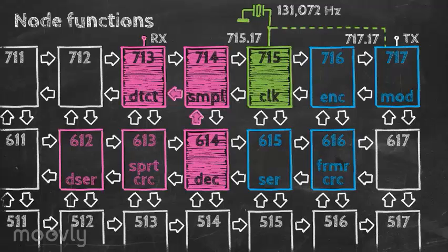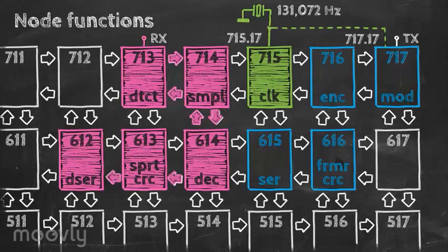When receiving a signal, the node 714 samples it at a frequency of 8 times the carrier frequency. It then applies a filter to generate an amplitude envelope of the incoming signal. The filtered signal is fed into the node 614, which recognizes rising and falling edges of the envelope and decodes the incoming signal into a stream of bits. Of the three nodes, the node 614 is the one that controls the whole cluster. The other two nodes just execute their code upon a request from the node 614. The stream of bits is then forwarded into the node 613, where data are separated from the rest of the frame and a CRC is calculated. The data bit stream is finally sent to the node 612, which implements a deserializer reconstructing 16-bit data words and making them ready for reading.